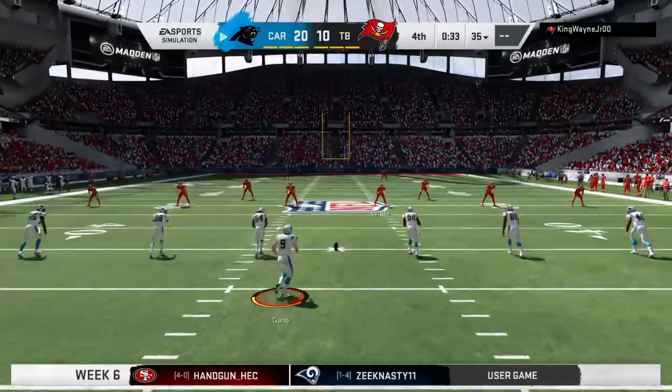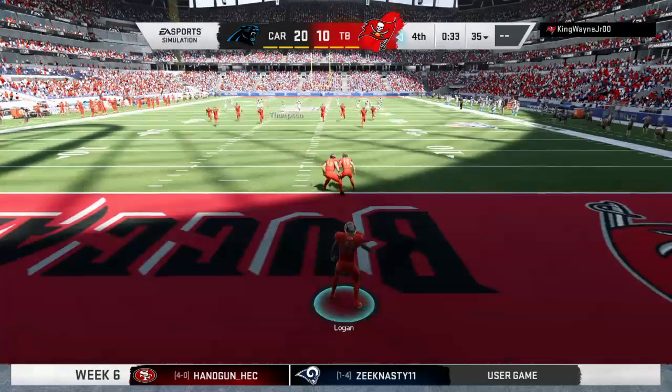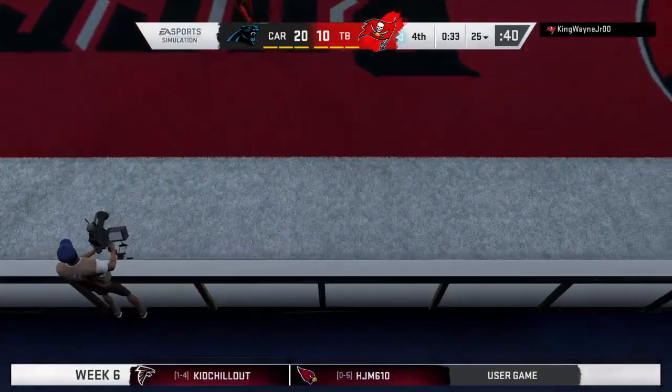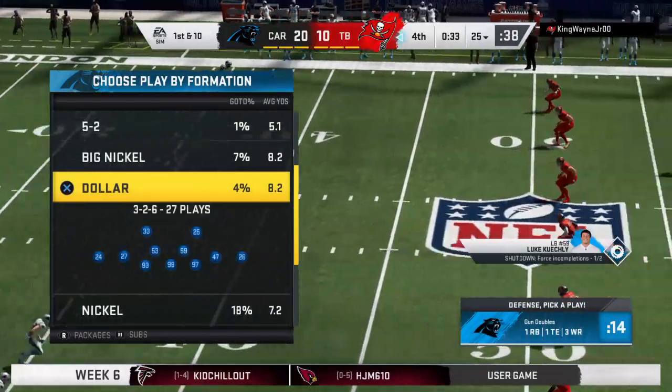Gano now following the touchdown here to kick it away. And this will not be returnable. It's out of the back of the end zone for a touchback.